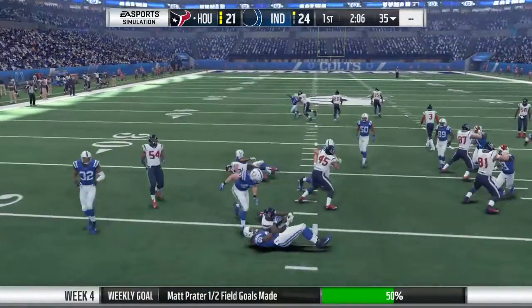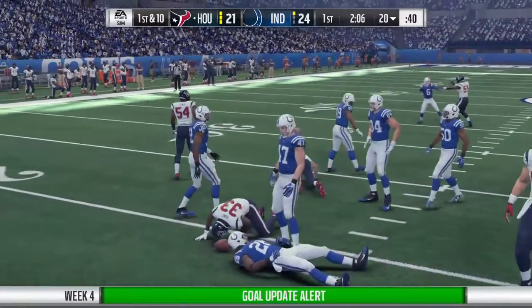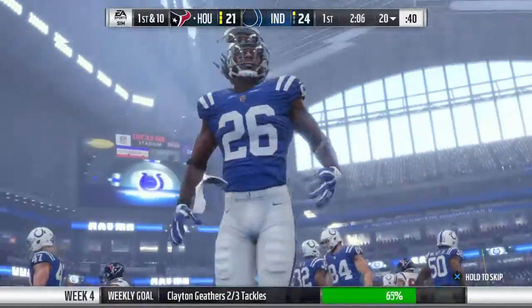Akeem Hunt now to return. And the decision to come out is going to cost him 5 as he's taken down right at the 20.